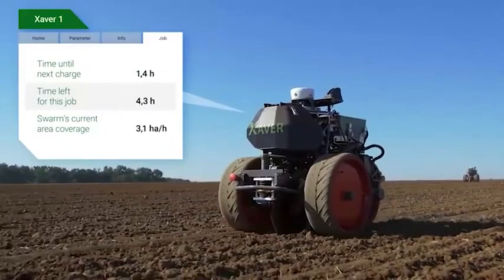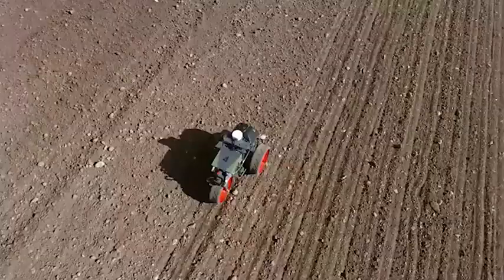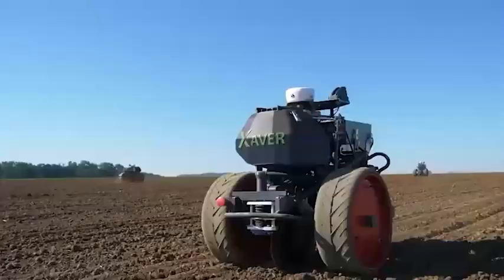The seed sowing robots have no air or noise emissions, nor do they leak oil. They can be used for any monotonous or physically strenuous farm work at any time of the day.